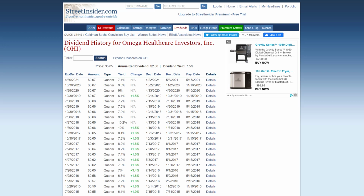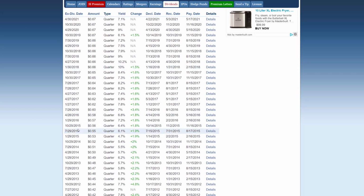Now let's take a look at one more site just to make a point. If you go to this website here at Street Insider and you look at their dividend history and you go down to 2015, it looks like they only had 3 payments in 2015, but this is absolutely incorrect. And so if you're a dividend investor and you're using a dividend screener, you are overlooking Omega Healthcare. Omega Healthcare is not on a lot of dividend investors' radar because the information is not being portrayed correctly on a lot of these websites.